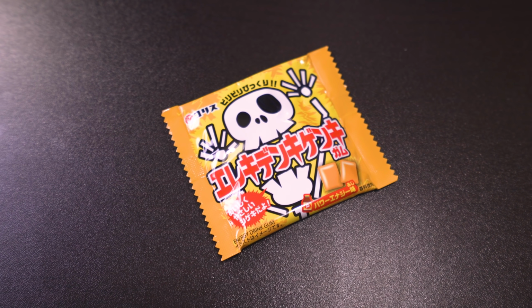This guy. Because it's bright yellow and it's got a skeleton on it. Electric gum. So it's shocking. That's why he's like crazy. Is it going to be sour or something? It's an energy drink flavor. So it's not just soda flavor anymore. Energy drink. I don't know how to feel about that. I don't really drink energy drinks.